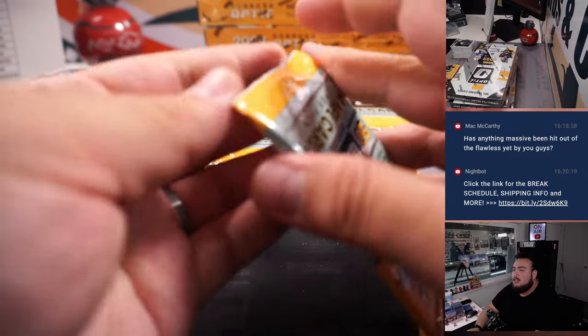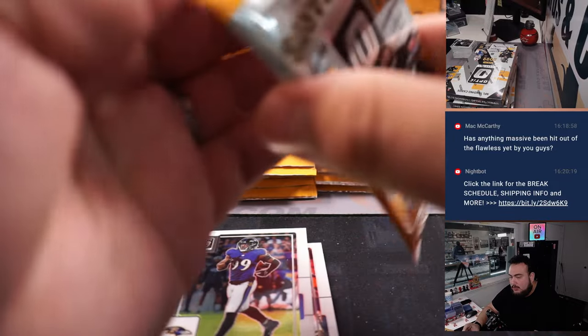And then I think the new downtown that they made more rare this year is the Super Bowl downtown inserts. Those are a little bit more rare than the normal downtowns.